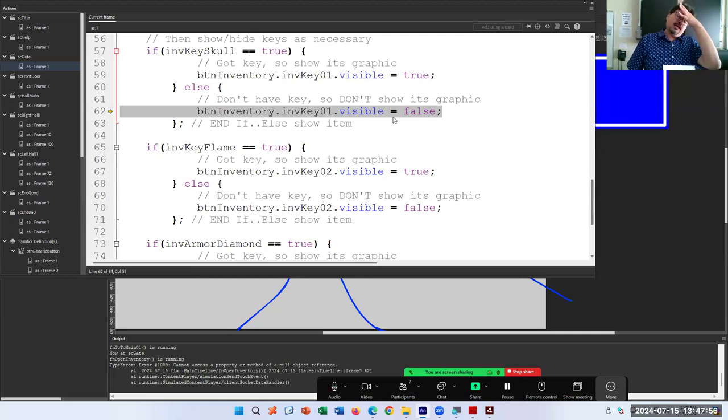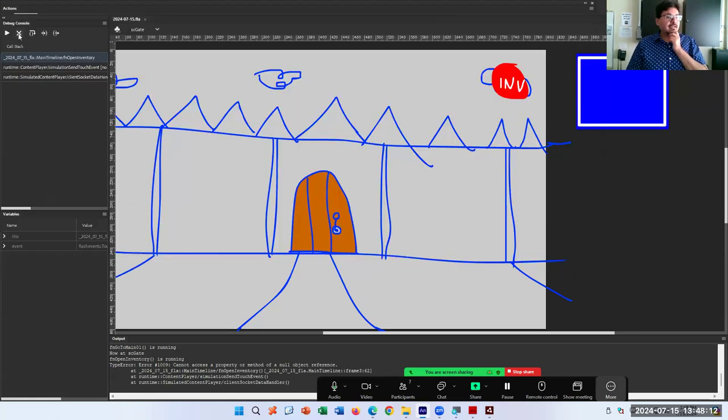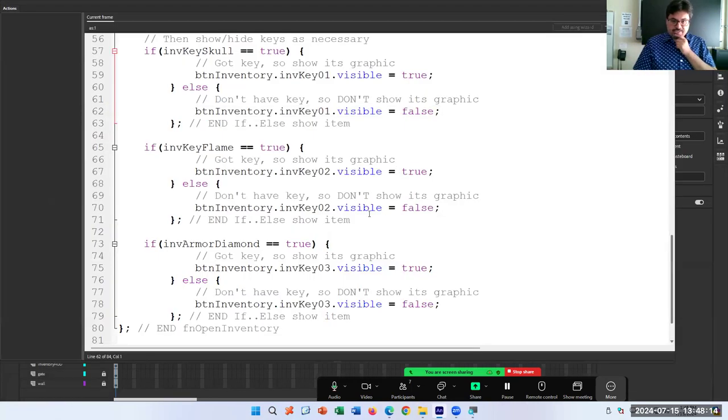I think it's trying to apply a false to it, doesn't it? Doesn't exist yet. Okay, this is kind of a weird error, but I think I know what it is. Let me confirm. What this is trying to do is hide something that doesn't exist. Technically, I think what it's complaining about is this.